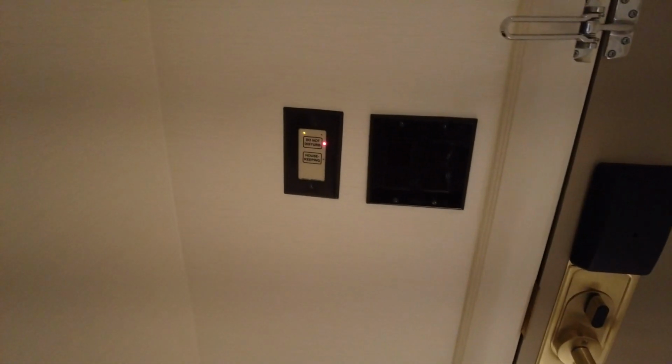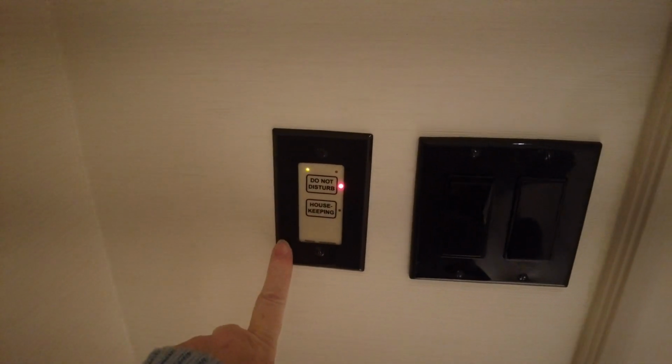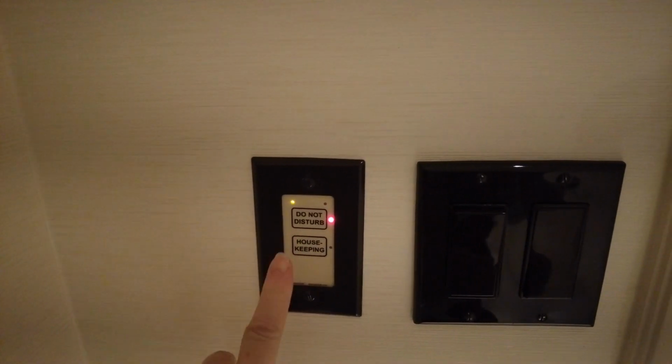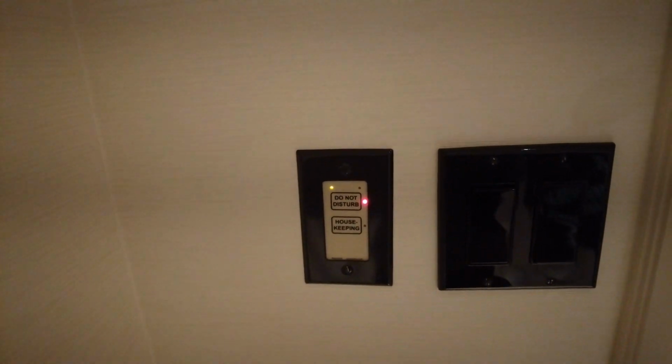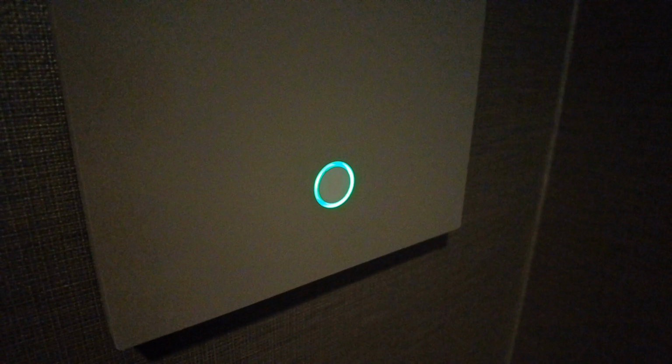A couple of things I want to add about the room. We have a do not disturb button and a housekeeping button. So currently we have do not disturb on. If you come outside on your room number, we have the red button. So if I turn that off, it changes to white. Now if you want housekeeping, you press housekeeping. And it changes to green, which is pretty cool. I'm going to put the do not disturb back on.